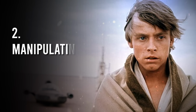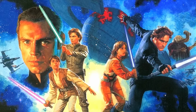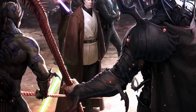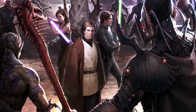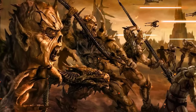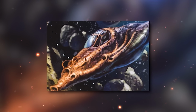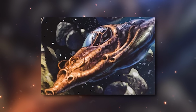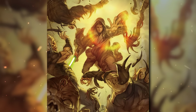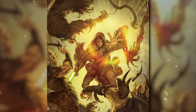Number 2. Manipulating a black hole. In the New Jedi Order: Dark Tide 1, Onslaught, Luke Skywalker confronts the Yuuzhan Vong, an extragalactic species whose biotechnology includes the use of Dovin Basals, living organisms capable of generating miniature black holes to serve as shields and weapons. During a critical battle, Luke employs the Force to seize control of one such gravity well.